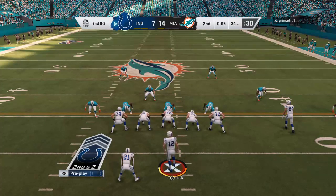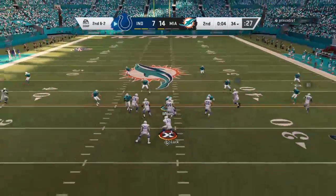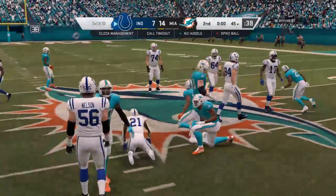Here's 2nd and 2. Let's go, defense. Let's get out the field, defense. They'll keep it on the ground again here. And he'll be tackled right on the chalk of the 45.